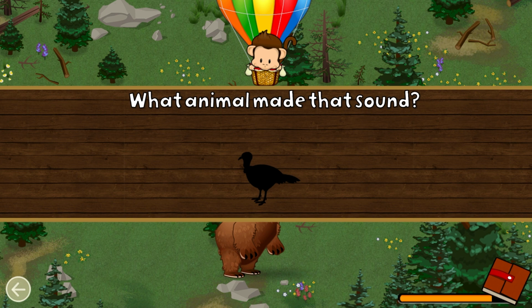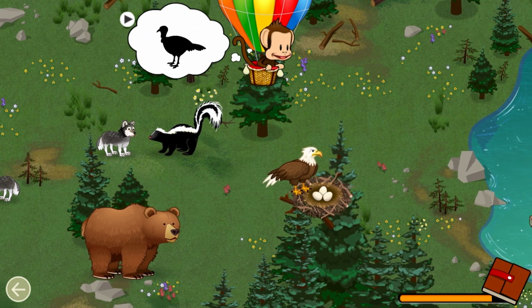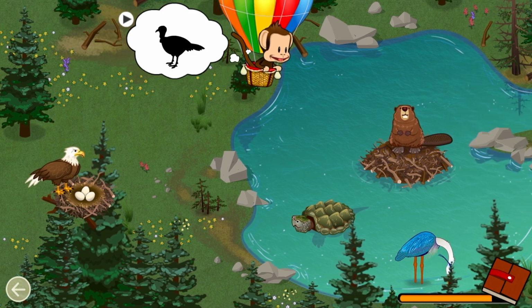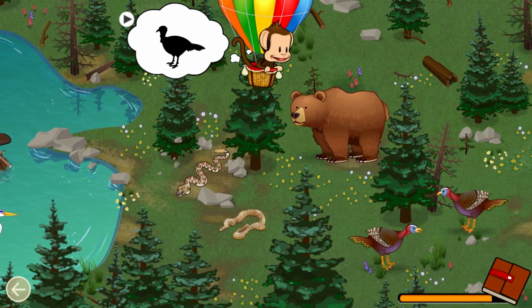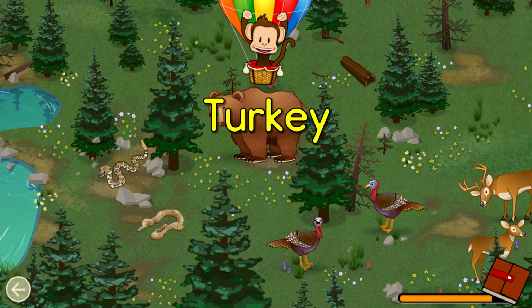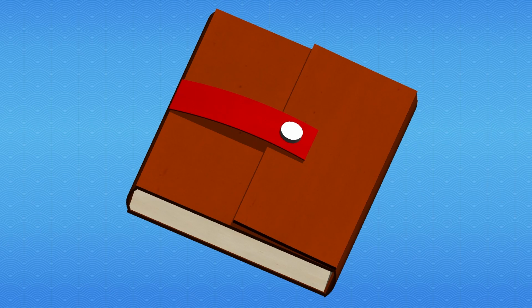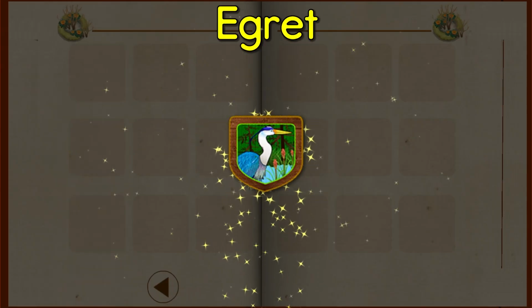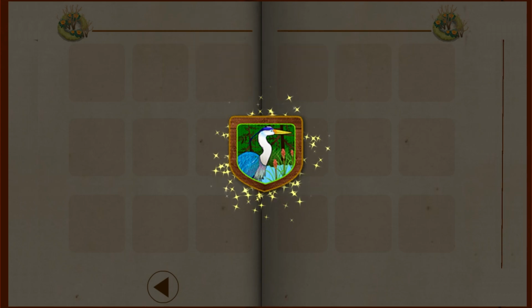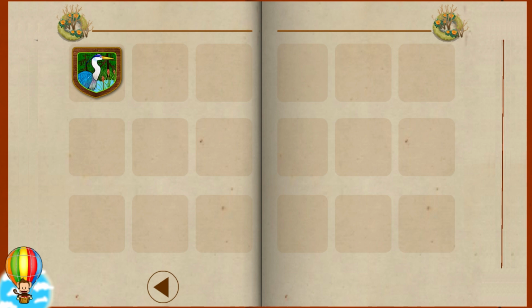What animal made that sound? Turkey! Great job! You earned a badge! Egret! Tap Milo to go back to the world map.